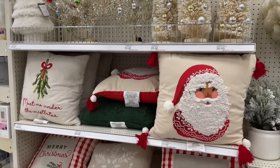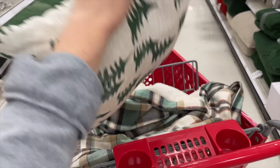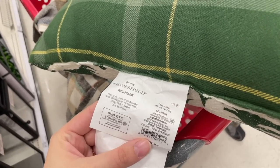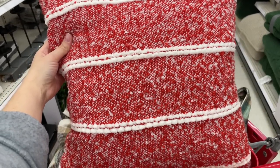I do really enjoy how Target does separate everything by category and style, if you will. So they had some that was more of the true traditional colors. They had some that were more of an ivory and gold. And then you guys will see at the back of the store, they had it separated out even more into larger selections there too. So just a lot of great things.